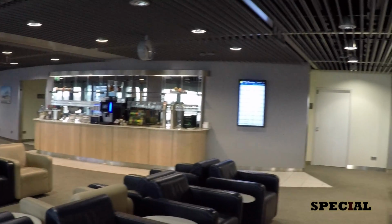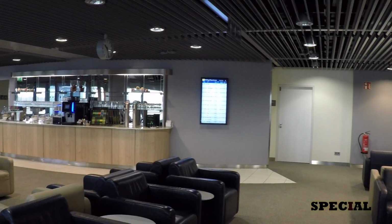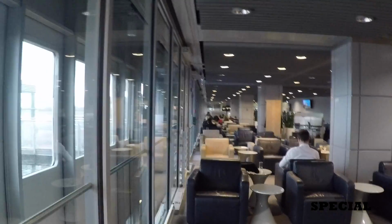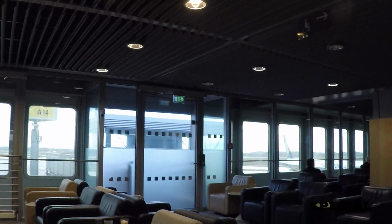Very long, quite narrow, pretty standard Lufthansa lounge, not too bad, and not too busy, which is something of course I like, because then it's easier to film a bit. Let's see, we have a bit of time, so let's just go over here. So we have the bar over here, and as you can see, it's quite far and not too busy today. Very nice. So I have to go back to the gate now, because we are in fact soon to start boarding.